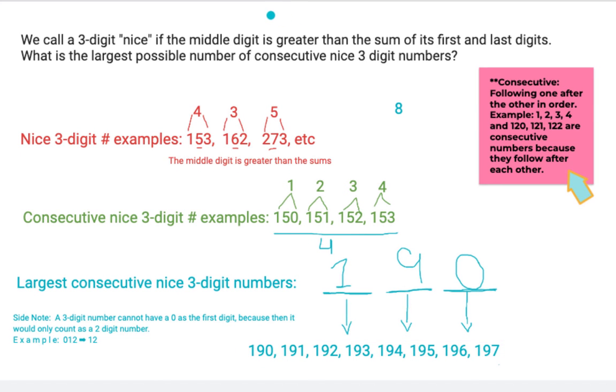Okay, so the question is asking how many of these consecutive nice 3-digit numbers there are. Now we just have to count. There are 1, 2, 3, 4, 5, 6, 7, 8. 8 of these here. So the answer to this problem would be 8. And that is the largest possible number of consecutive nice 3-digit numbers there can be.